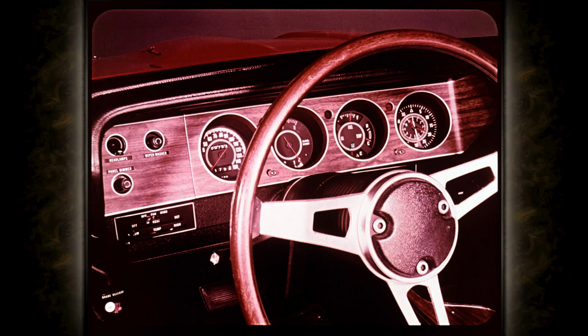Optional rally cluster includes a 150-mile-an-hour speedometer, odometer, tachometer, clock with second hand, and full instrumentation. All controls floodlighted for convenience and safety. The optional console makes the front compartment a cockpit with extra storage space that's always welcome. The locking lever for the door is neatly recessed in the inside armrest.